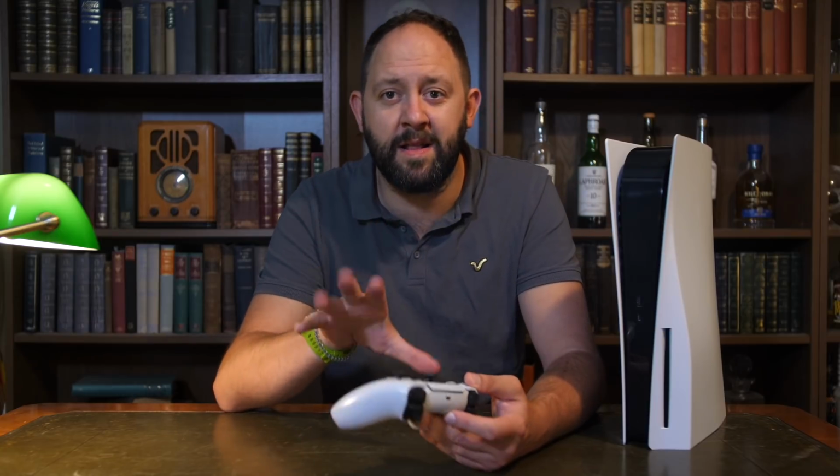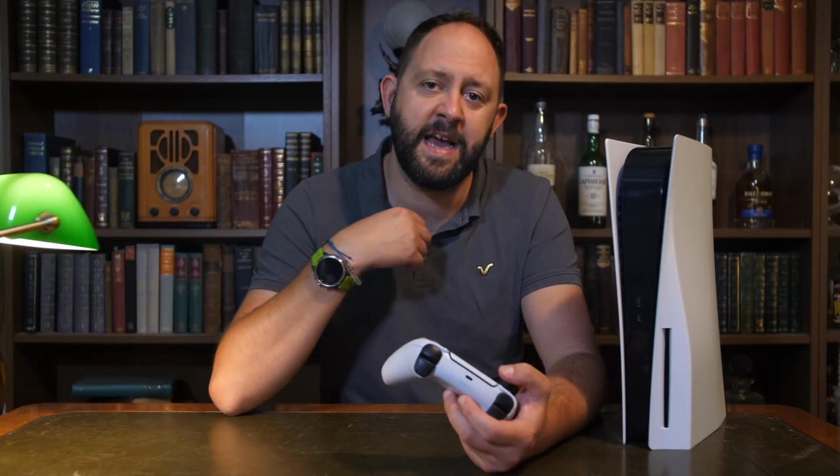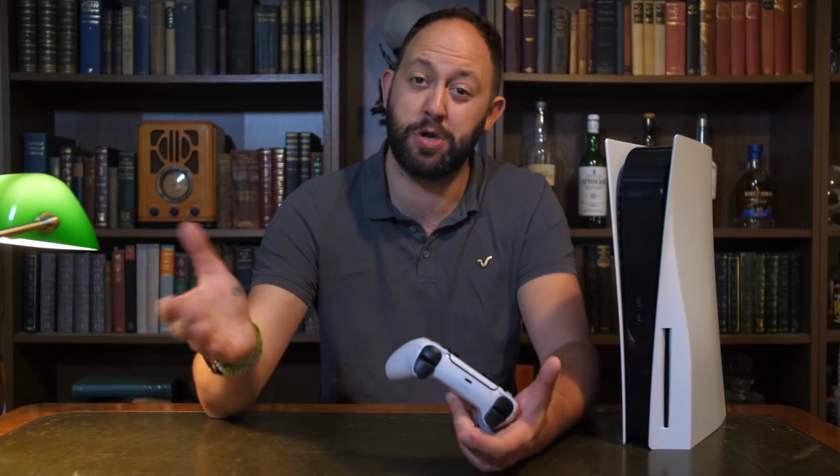Now, I'm not saying that I don't love this feature, because I do, but I guess that only time will tell if this feature becomes commonplace in games, or if it becomes like the Xbox Kinect, fun for about a day, and then will never ever be used ever again.